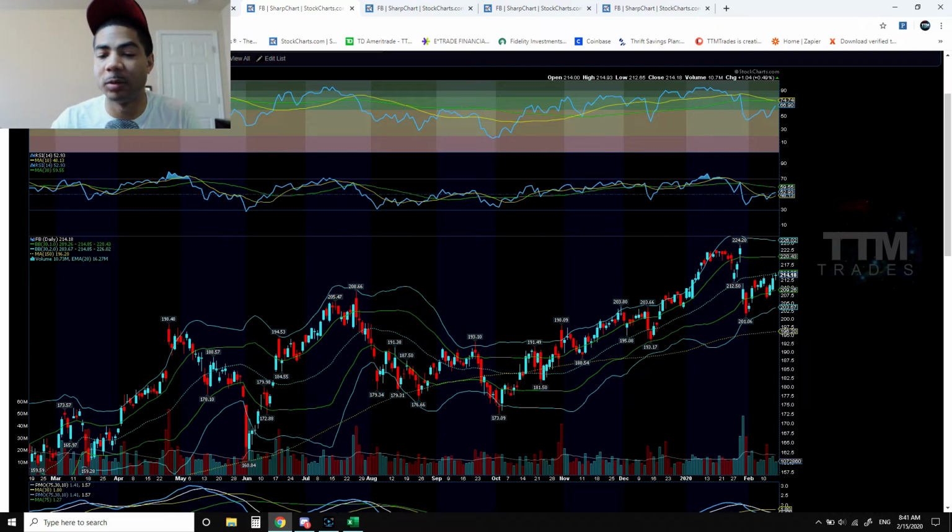But the key thing was it did not break out of the bands, which shows that Facebook wasn't going to go on a strong downtrend, nor did it fall in between the two lower Bollinger Bands. When price action starts consolidating in that area, that shows there's a lot of selling power, and the price action could possibly go on a downtrend, as you could see here when it fell in between those lower Bollinger Bands and kept making lower lows.